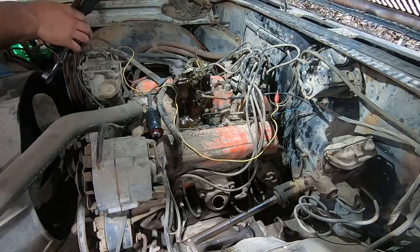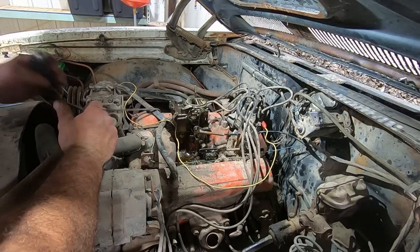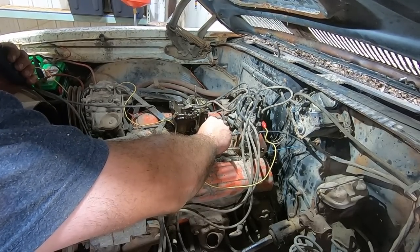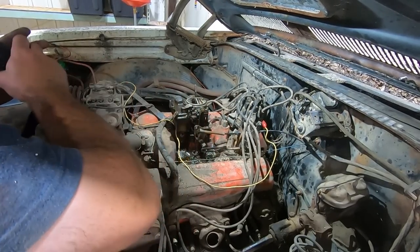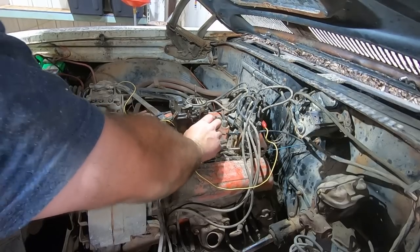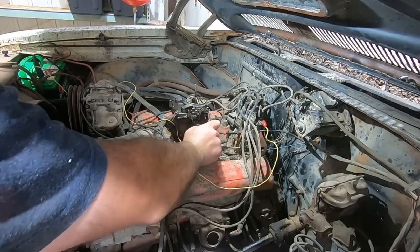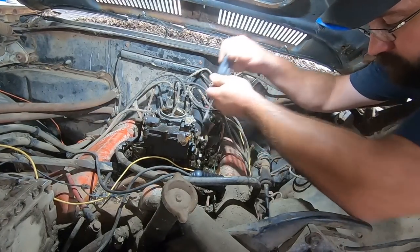Our float stuck. Fixed it. Okay, we know we're getting fuel now, so let's hook up our ignition. You know, some sparks around that raw fuel should be good. Let's see what happens. Let's adjust that idle just a bit. See if that makes her happier.